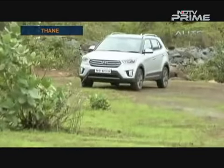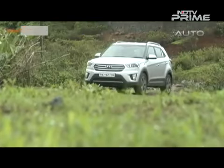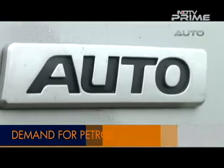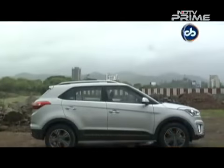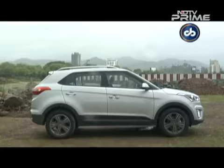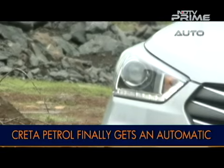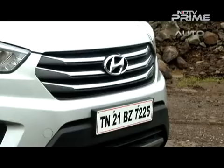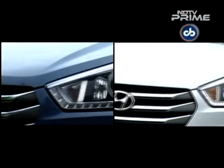With a shift back towards petrol, it's not surprising to see petrol variants gaining ground. And with the demand for automatics also picking up steam, it was no surprise Hyundai launched the petrol Auto Creta. The diesel automatic contributes close to 8% of the total sales of the Creta, and the petrol will only see the automatics contribute more.